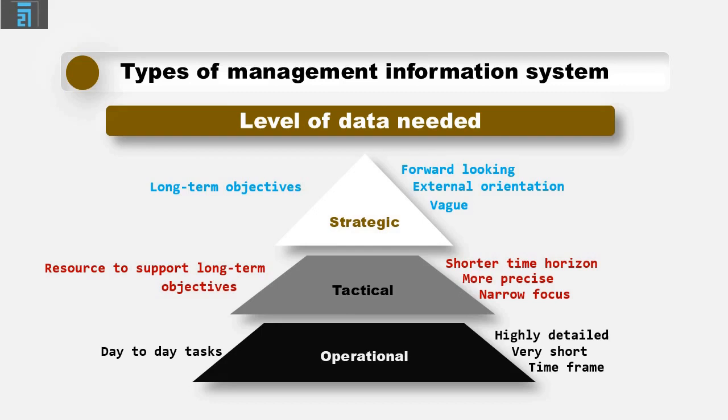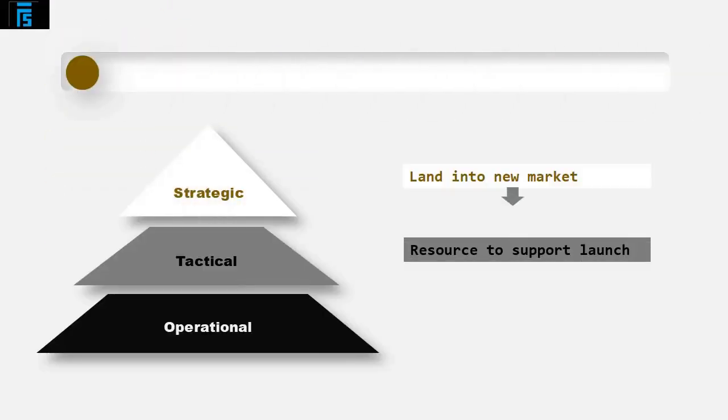Finally, it is important to recognise the link between the tiers on the hierarchy. For example, the board of directors of a company may decide to launch a new market with the aim of, say, taking 5% of the total market within 3 years. This would be a strategic decision.